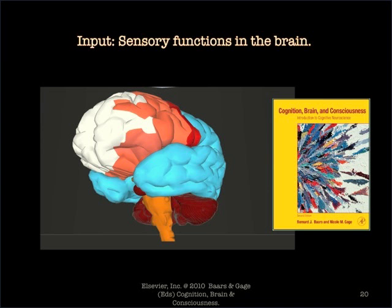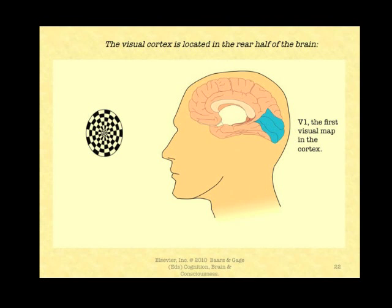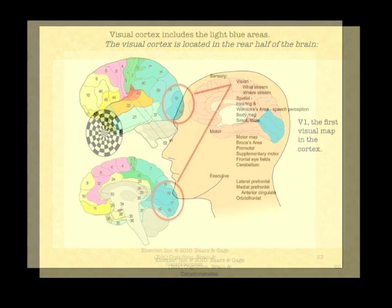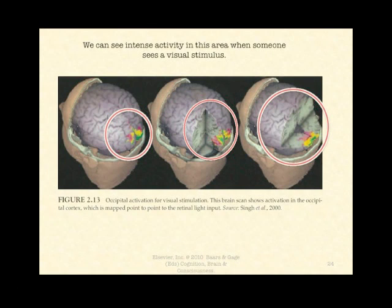Sensory functions provide the primary input into the brain. You see on the right-hand side area V1, which is the first visual map in the cortex. It is a precise map of the retinal input into the eye. Visual cortex includes the light blue areas beginning at the very rear in area 17, also called V1, and spreading to the other blue areas indicated here. We can see intense activity in this area when someone sees a visual stimulus.